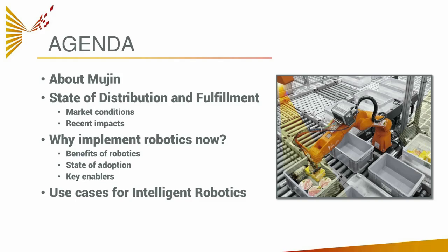Okay, so today we're going to kick it off with a little introduction to Motoman. We're an intelligent robotics company, just really starting up here in the United States to bring some of the technology that we've developed over the last decade in Asia to the North American market, and we'll introduce you to our technology and who we are as a company.